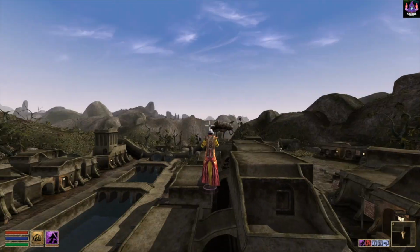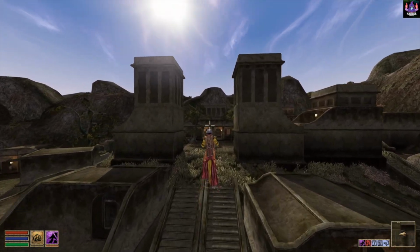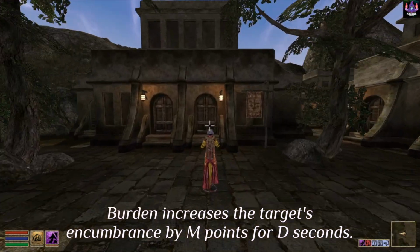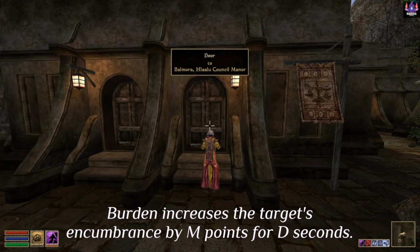The Alteration School of Magic has two interesting spell effects in Morrowind. They are Burden and Feather. Burden temporarily increases the weight carried by an NPC or the player. This causes fatigue to be lost at a greater rate. When the effect ends, the added weight disappears.